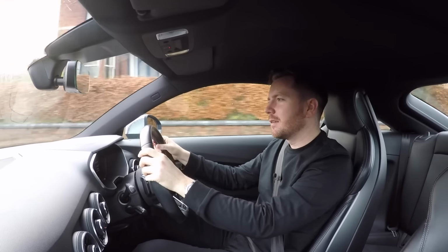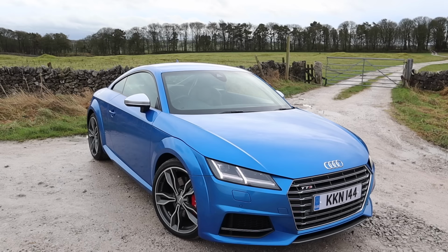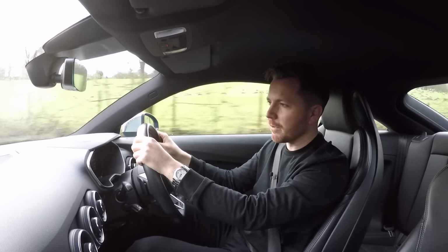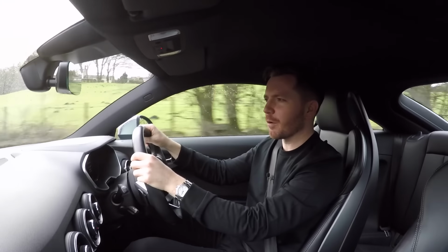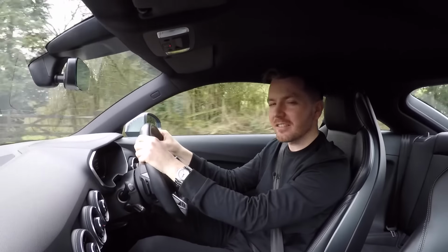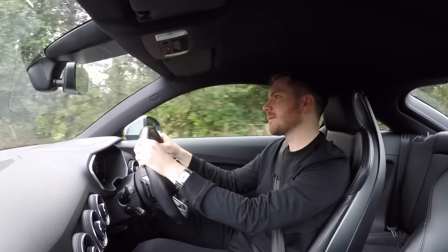Welcome back. Today I'm in this 2018 Audi TTS. Before we get onto the actual review of this car, I'm just going to give you a couple of moments to get rid of all those tired old jokes that you've probably got on your mind. The ones about the nail technician, the hairstylist, the air hostess.